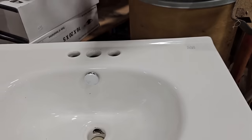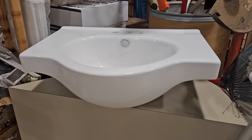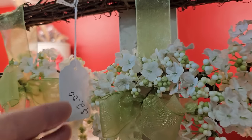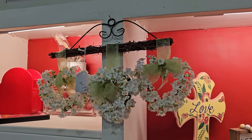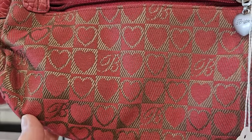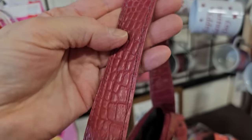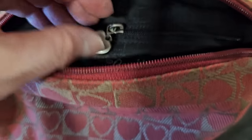And you may even find the kitchen sink here. They've got this sink for $8. And I love this little decor piece for Valentine's Day. It's only $2. And talk about a fabulous find. So for $3.50, this is a vintage Brighton Red Heart handbag. They had one similar to it on Poshmark for $49, but you could get it here for $3.50.